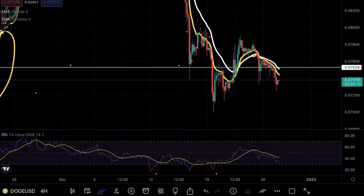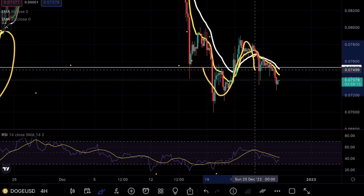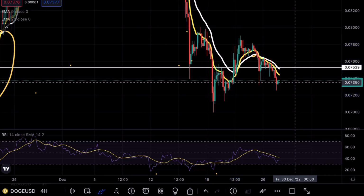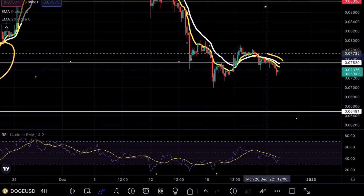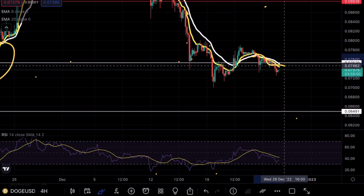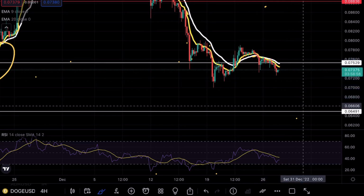As you guys can see on Doge yesterday, we were testing the 0.075 level, and I mentioned the fact that the more times a support level is tested, the higher the chances of it breaking. You can see as of right now, we have a very clean confirmation to the downside with multiple rejection candlesticks, as well as the fact that our exponential moving averages are also pushing lower and lower.